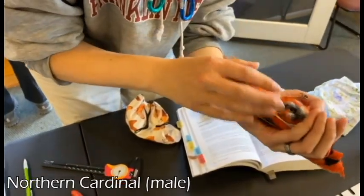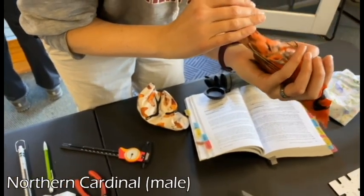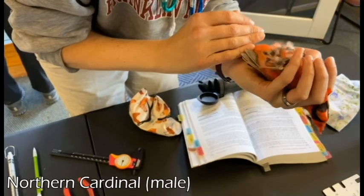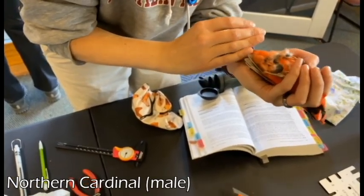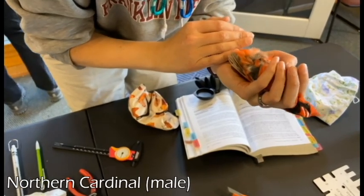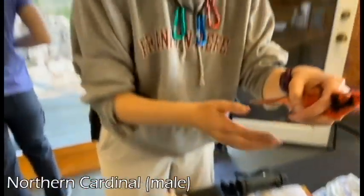We can also look for breeding condition. So this guy's not breeding yet. If he were breeding, then his cloaca would be a lot more swollen than it is right now. But it's not. He's got a flat cloaca. So this guy's not breeding yet. It's still pretty early. And that's it.